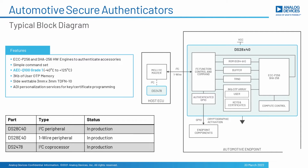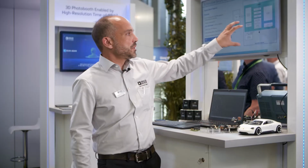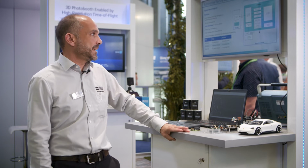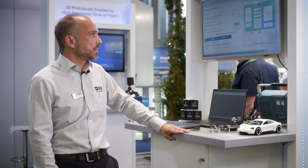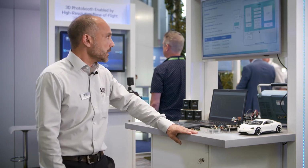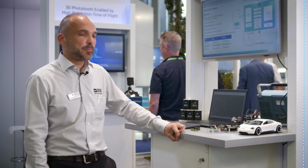Simply because if the key is copied, then an attacker can clone the device infinitely and then make some potentially unsafe parts for this car. So this storage technology is inherited from the financial terminals, as I explained, and it's highly secure. Cryptographic engines perform the authentication fast and reliably. So this is what we put into this tiny 3x3 millimeters chip.